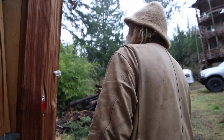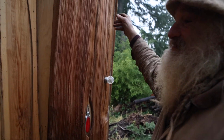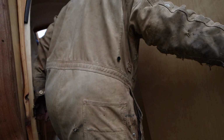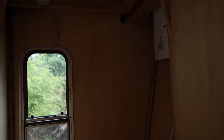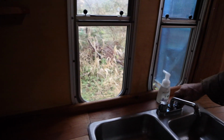And there's a hot water heater, but this is a shower right here, and then the hot water heater is right up here. I don't know if that will come on or not. Let me see. I think the water's all drained down on it. You know, there's no water in here right now.